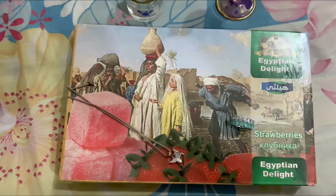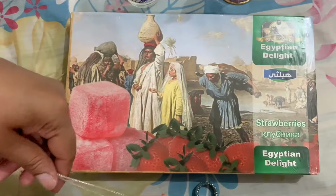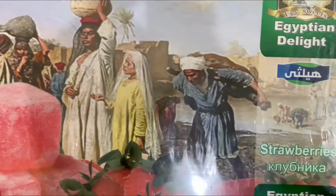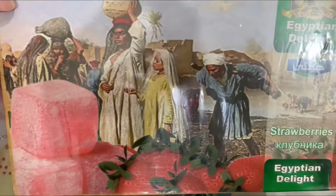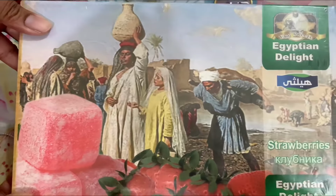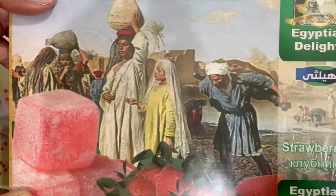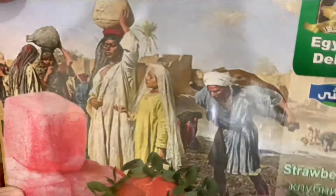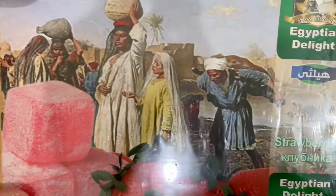So let's go for the next product. Let me show you the chocolate first, and then I will talk about the jewelry. So this is not a chocolate. If you haven't had the Egyptian delight, I'm sure you have had the Turkish delight sometime in your life. So this is the same thing. This is the strawberry flavor. I was looking for other flavors, but then I realized that they don't make many flavors, but this is almost the same thing, the delight.